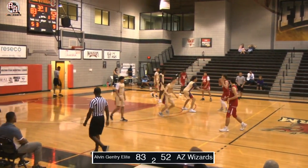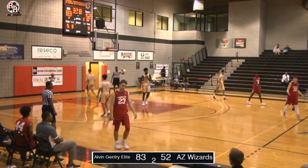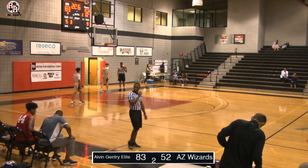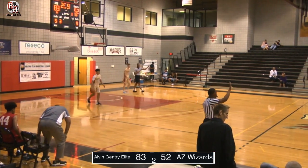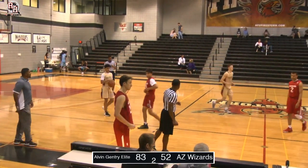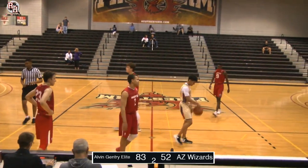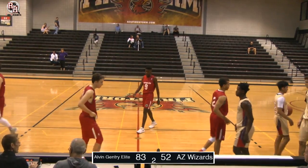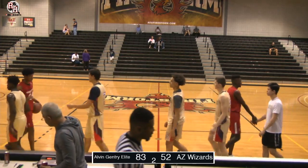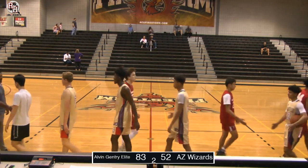And you can only see 4 jerseys, but eventually you'll see a limping Austin Evans, who the only reason he's in this game is because of a foul out of Tremaine Lee. But at this point, it's become irrelevant as we get the official call here that this game is over. So 83-52, Alvin Gentry Elite takes this one after taking a dismal loss to Jamal Murray Elite just a few games ago. And the Wizards, who are hobbling on a thin roster, take 2 losses on the day.